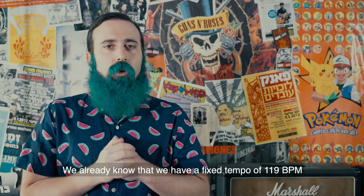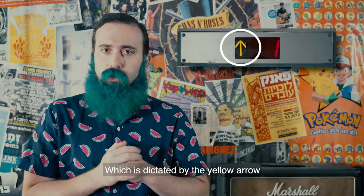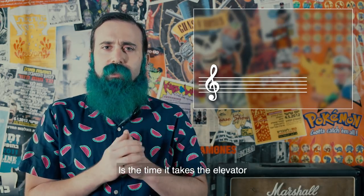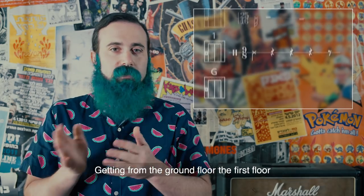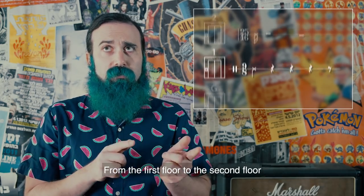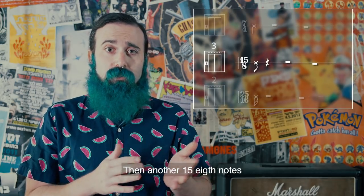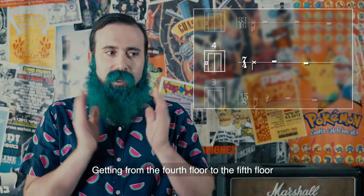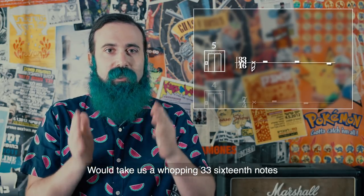Science. We already know that we have a fixed tempo of 119 beats per minute, which is dictated by the yellow arrow. Let's say the length of each measure is the time it takes the elevator to go from one floor to the next. In this case, getting from the ground floor to the first floor will take us 9 eighth notes, from the first floor to the second floor, 25 sixteenth notes, then another 15 eighth notes, 7 quarter notes, and finally, getting from the 4th floor to the 5th floor will take us a whopping 33 sixteenth notes.